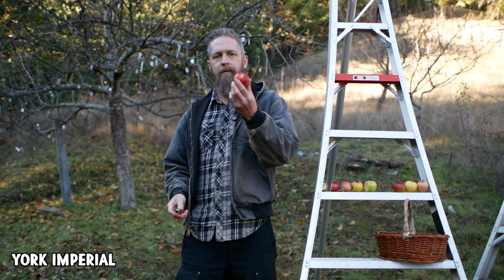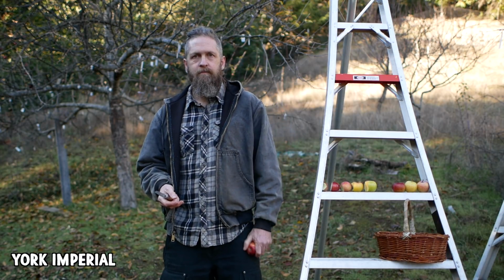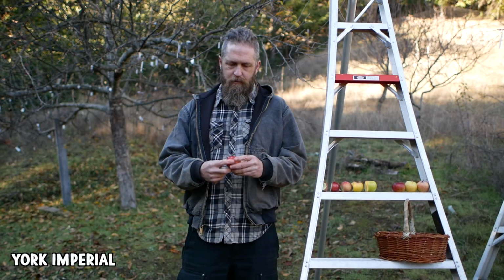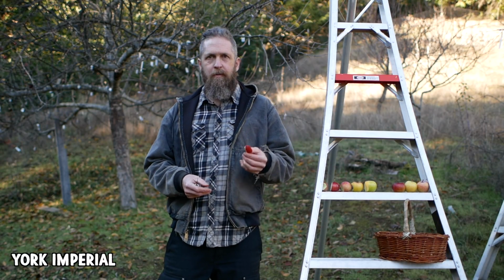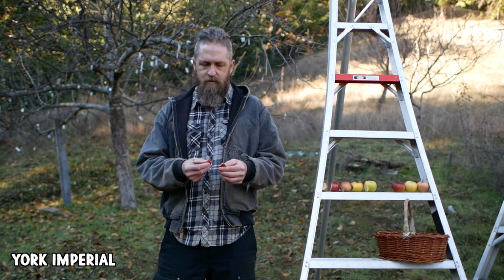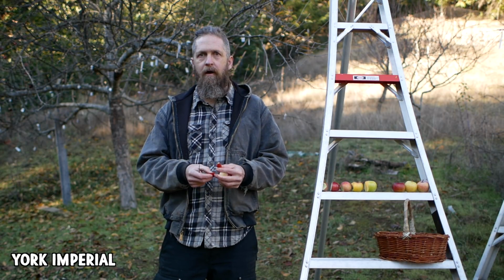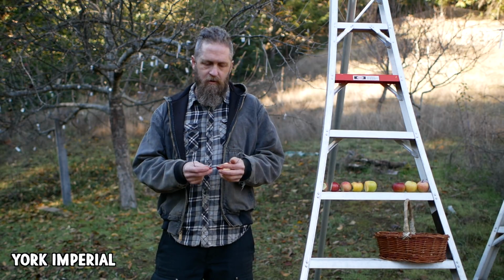Here we have York Imperial. I tasted this maybe a month or so ago off the tree. It's supposed to be a good storage apple. It's something between crisp and mealy, oddly. It's edible. Texture's okay. Flavors, nothing to write home about. It's not very interesting, not very complex, not very deep. It has some sugar. It's edible.